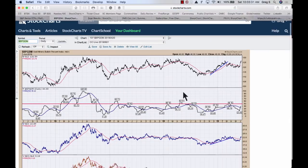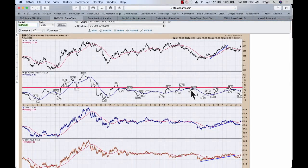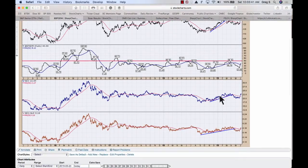And we want to get above that level, and that would be much more bullish. So the gold market's been range bound since then, and if this can start to improve, that's a big deal. Now here's the gold miners, and they definitely shot above their 50-day moving average, so that's bullish. Gold was above its 50-day, the gold miners moved above its 50-day, and the ratio moved above its 50-day. So as a package, everything went bullish this week.